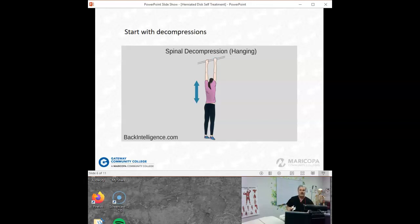Order actually matters on these. Because I don't want to have my discs compressed and then bend back. It's going to really hurt. I need to decompress them first and then bend back. So you've got to decompress here. And here's the really tricky part. The first time you do this, this is all the exercise you're going to do. And when you're hanging there like in a doorway, you don't have to even have your whole body weight hanging. You can hang in a doorway and you'll just kind of hold yourself and you'll feel your back separate.